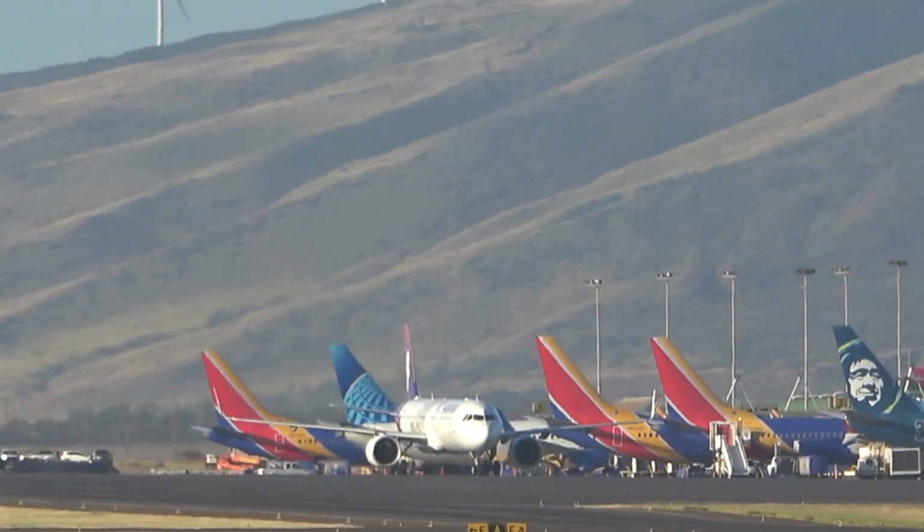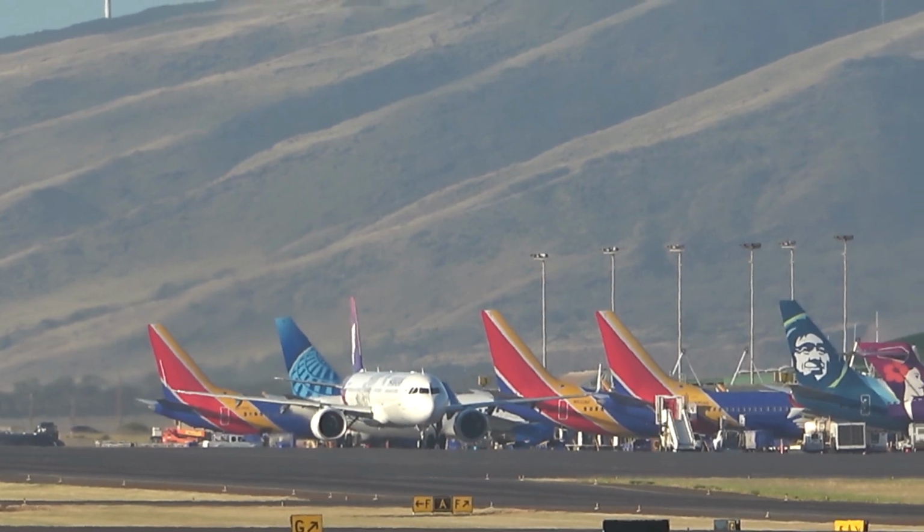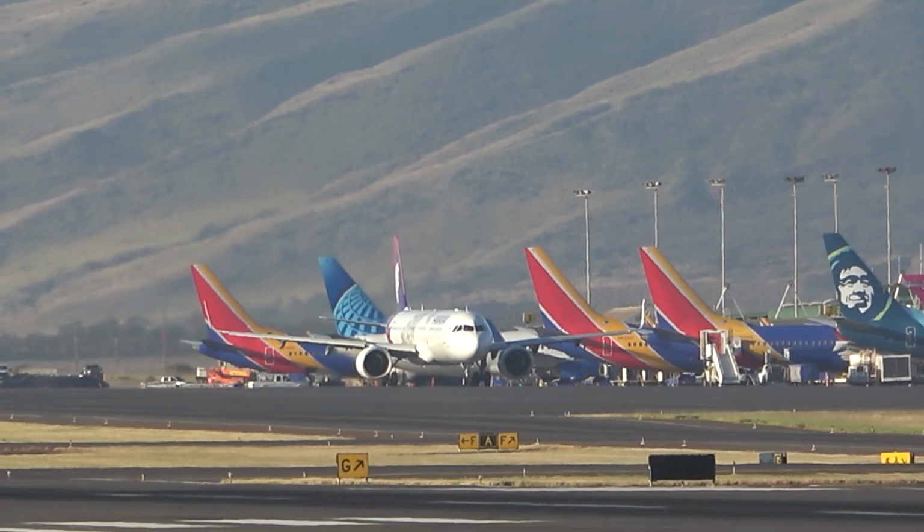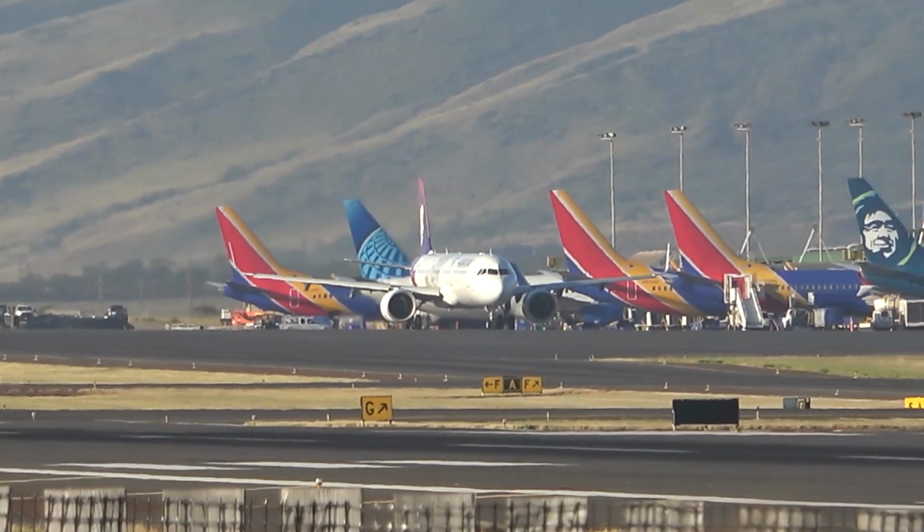Hawaiian 159, A321, going right back to Honolulu to which it came. Boy, they turn these planes around in a hurry like Southwest.